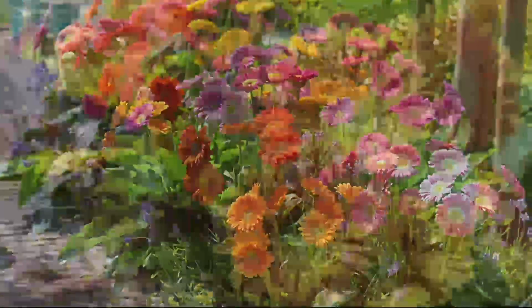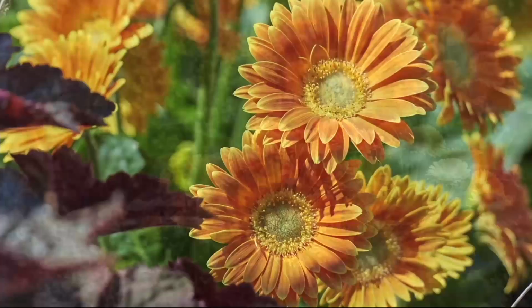So cool. Who thought that some of this stuff even existed and what you can do with your garden to save you time and money?